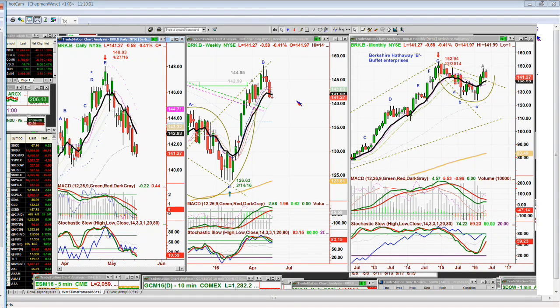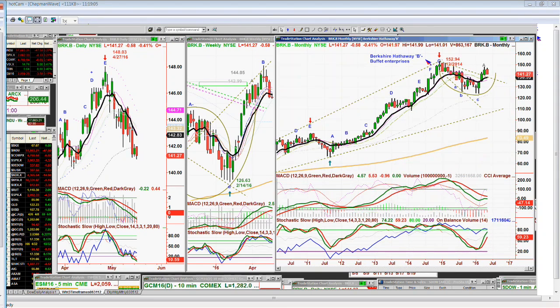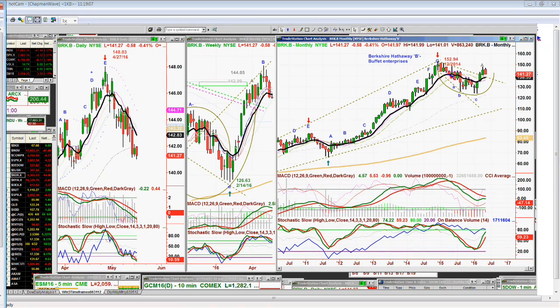Now something's a little different, because if you're looking at Berkshire, it made its all-time high at 152.94 back in December of 2014. It's made this cup formation. The candle that we're looking at now suggests two things. One is that at 141, if on a monthly basis it takes out 138, let's call it 136, give it 2 points for leeway. If it closes on a monthly basis under in the 136s, there's a real good chance that the stalling motion will continue even longer.